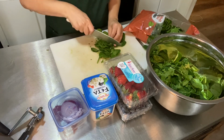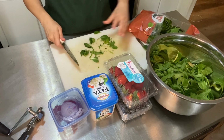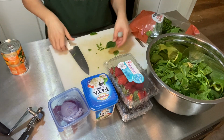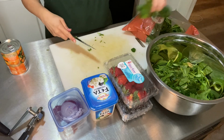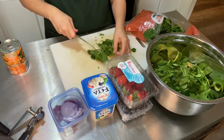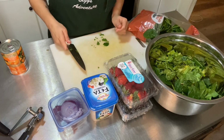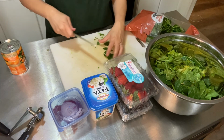So the recipe also calls for feta cheese, red onion, blueberries, strawberries, and mandarin oranges. I have a can of mandarin oranges right here from my favorite store, Aldi. And I will be using those in the salad, but I'm not gonna put them in today because I don't want them to get all soggy and weird and gross. So that looks pretty good. I'll bring you back when I start chopping my strawberries.